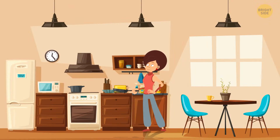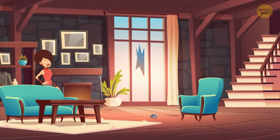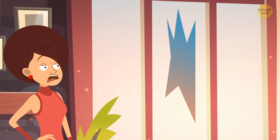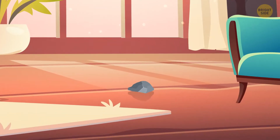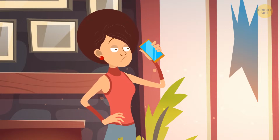Beverly was making dinner in the kitchen when she heard glass shatter. She rushed to the living room and saw the window broken. Someone had thrown a stone that was now lying in the middle of the room. Beverly called the police, but they didn't manage to figure out who the culprit was.